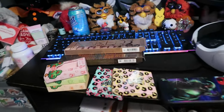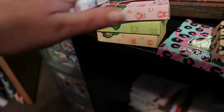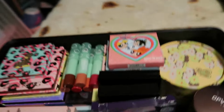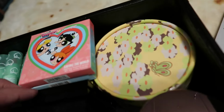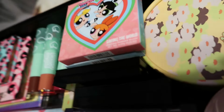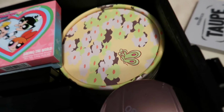So I did get rid of some of the boxes, so taking these out created a lot more room. So I managed to put some more things in here, which is awesome. So yeah.